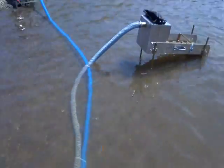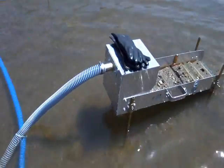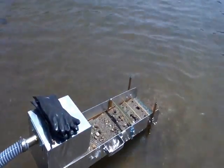Next time I remember to grab my shovel so I can help keep some of these bigger rocks from falling into the bottom. Yeah. So far I can't complain. Hopefully there's some gold in this material. I don't know. I'm not seeing a whole lot of heavy stuff accumulating, so we'll keep our fingers crossed.